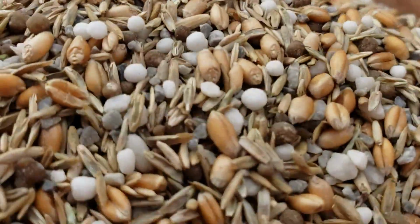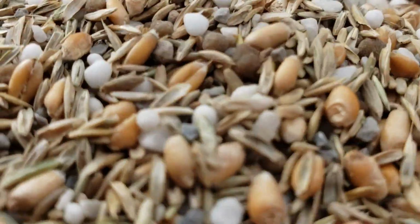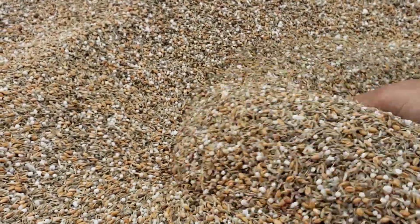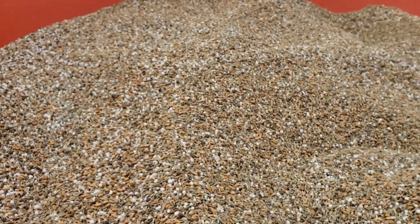It is mixed up right there. You can see it's a really nice blend of ryegrass, wheat, and fertilizer. I think I got it mixed pretty good. All right, well, I better get busy.